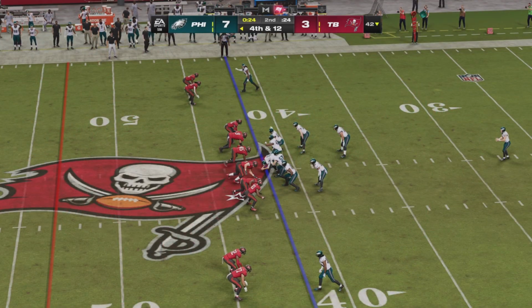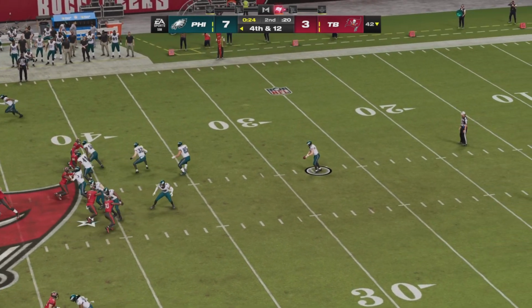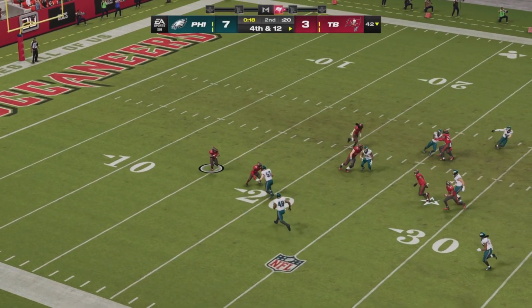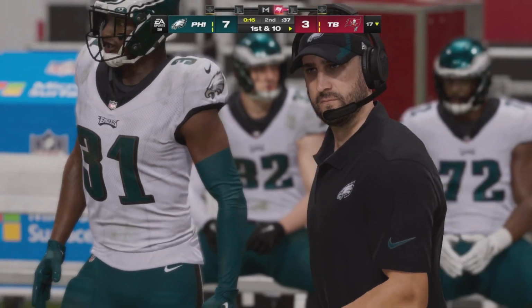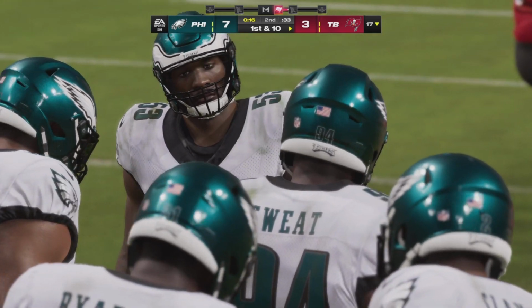On 4th down, punt coming from Braden Mann. His first punt, 48 yards. This one looks equally as good. This is taken around the 12. Call that a 44-yard punt, 5 on the return. And it will be 1st and 10 as they take over at their own 17-yard line.